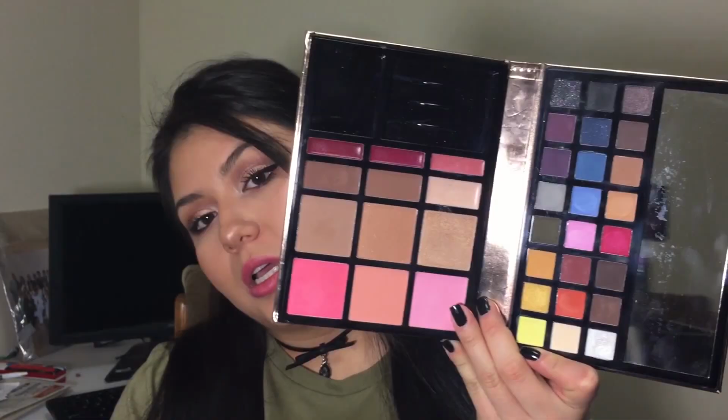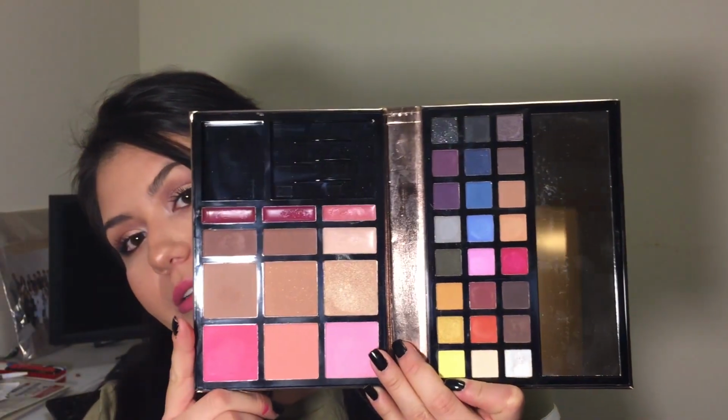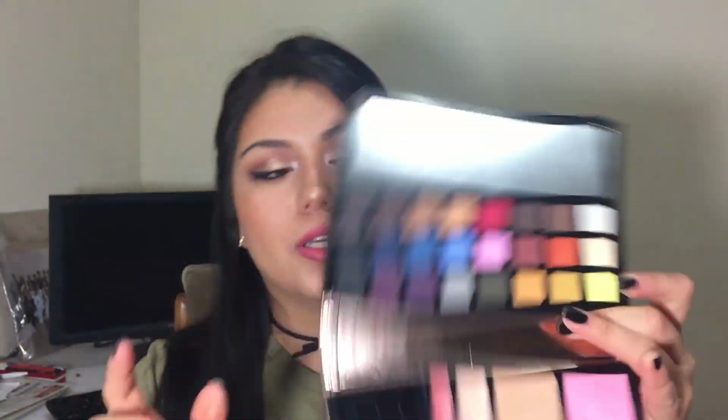So it just says ProFusion face palette, and then you open it up and it looks like this. I'll just give you guys a minute to take it in, how nice it looks. Alright, so you take it in. I'm really surprised by this palette.